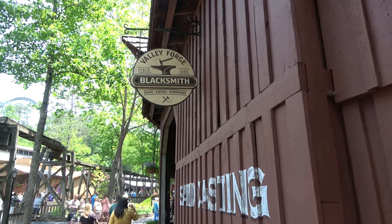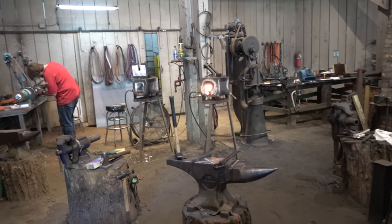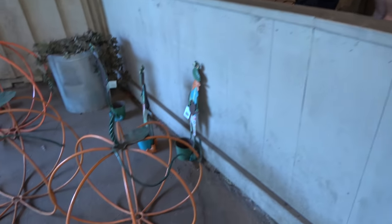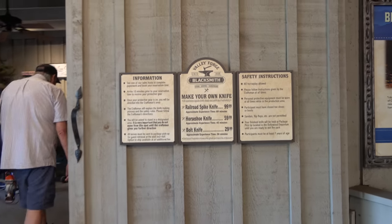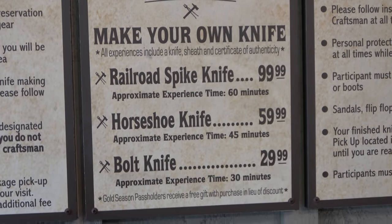Let's head on in to the blacksmith shop. Here you can see the blacksmith shop, complete with the old-timey anvils. And you're gonna see some regular guests in there. That's because you can do a couple different experiences here in Craftsman's Valley. So here at the blacksmith shop, you could go in the shop and make your own knife. And I mean, that's a pretty cool experience for only 30 bucks.